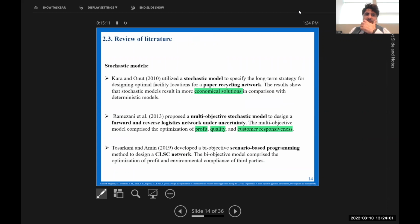First, let's review the literature and what others did when they wanted to design the supply chain. By the way, from now on, when I'm talking about the supply chain, some research considers the closed loop supply chain. CLSC is the abbreviation of closed loop supply chain. Some research considers reverse logistics, and RL in this presentation is the abbreviation of reverse logistics.